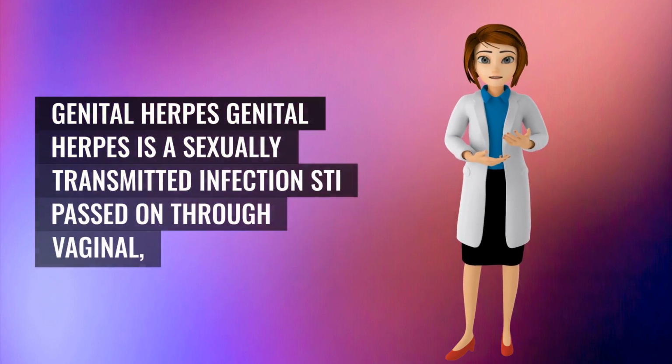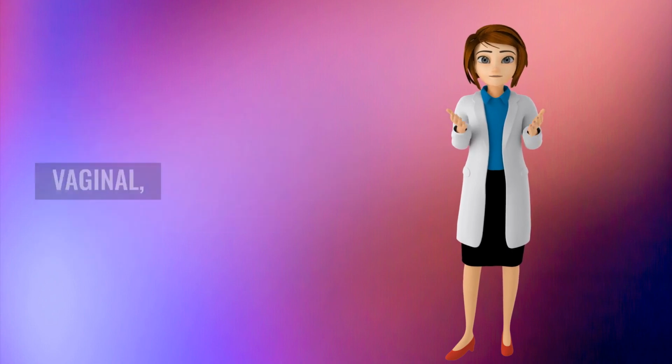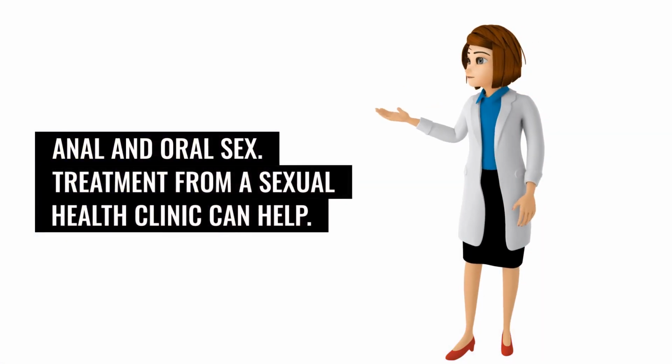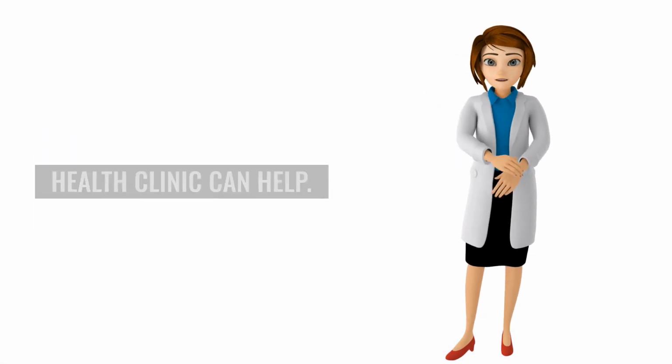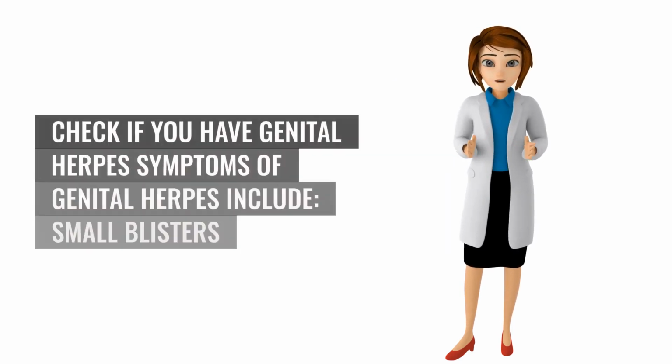Genital herpes. Genital herpes is a sexually transmitted infection (STI) passed on through vaginal, anal and oral sex. Treatment from a sexual health clinic can help. Symptoms clear up on their own but can come back. Check if you have genital herpes.